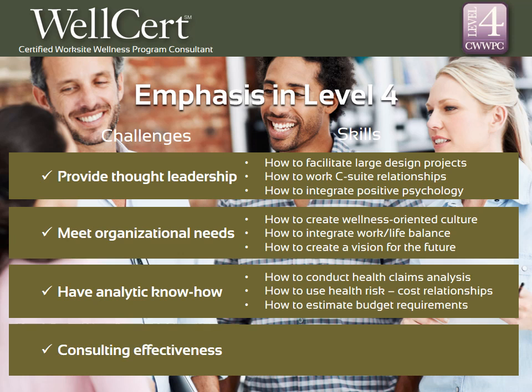So it gets more at the analytic side of managing and dealing with wellness in large organizational or complex organizational settings. Our fourth challenge that the Level 4 program addresses is our consulting effectiveness. And there we look at how to integrate disability management. It's how we make sense out of paid time off, sick leave, various types of administrative leave, and then how we handle short-term disability, long-term disability, and how we integrate wellness activities within those areas.